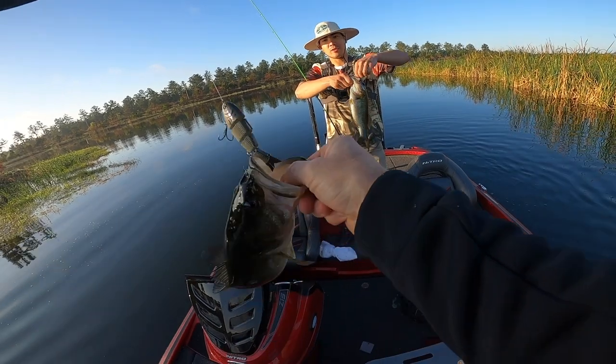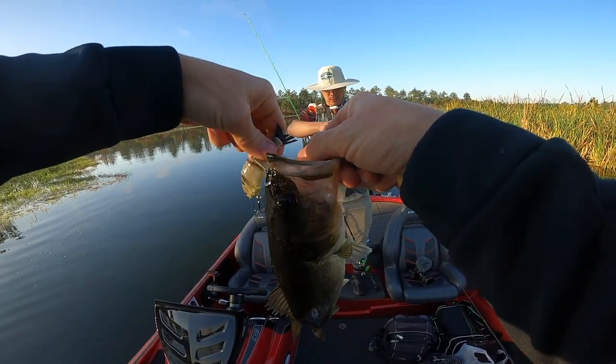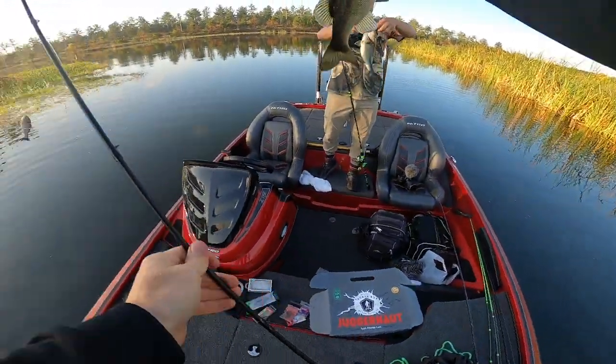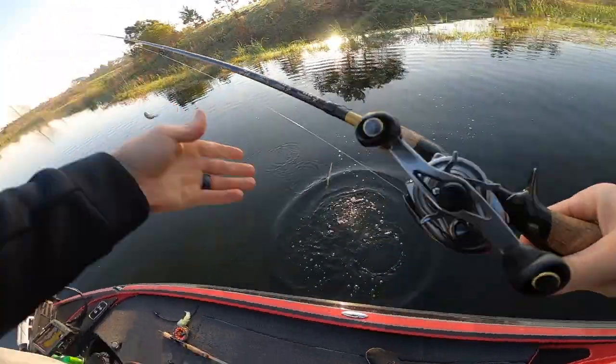I think we might be on a good little stretch here. Mm-hmm. I might put him back in the water, Mike, and get right back in there because I think there's some bigger ones right through here. Go for it, dude. Go for it. Good first stuff, double man up of the day. Alrighty. Rock and roll.